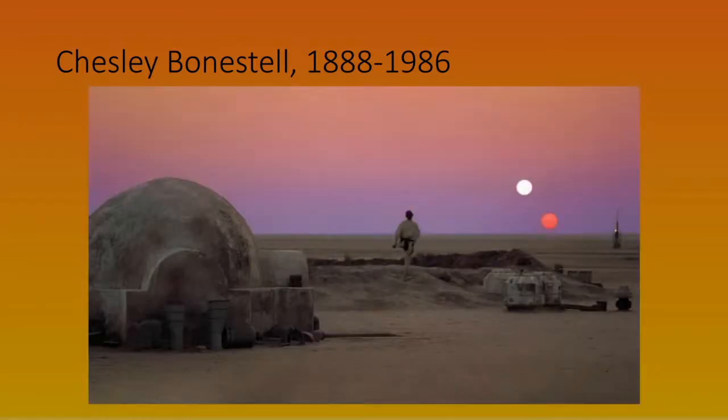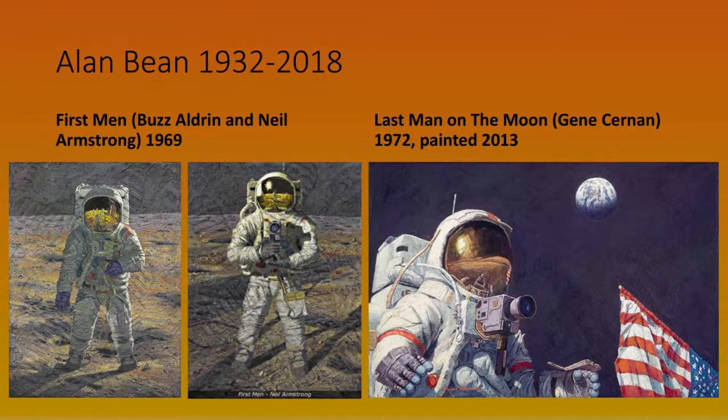Anyway, I'll skip on. And, well, here's an artist who really did go into space, Alan Bean, who was on the Apollo 12 mission. He produced images, paintings, I should say, of astronauts on the moon. And one of his distinctive trademarks was that the textured surfaces of his paintings had boot prints on them, as you can see from the lunar astronauts' boots. And they're really quite remarkable in appearance, really.